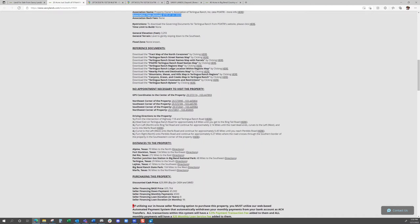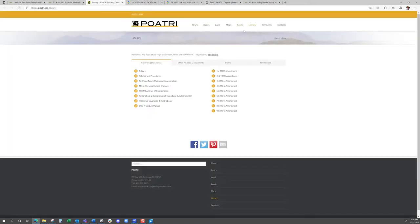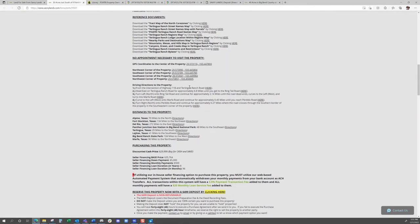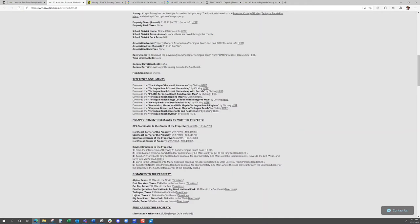For all of the documents pertaining to Terlingua Ranch, even though we've included a bunch of them down here, one of the best ways to do this is to actually go to their website. It's POATRI.org, and click on their library. So now here you can download all their documents. So that's an easy way to see everything. But you're also able to download a bunch of them on our website here in reference documents.